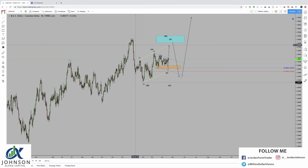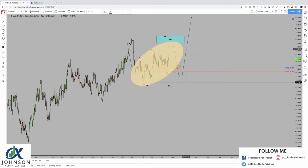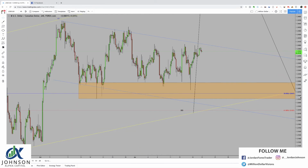So I guess the long-term view is we're going to go back down to finish the corrective structure that we started. This is the corrective structure right here that we started. I'm going to put a little ellipse on for you. All of this right here is all consolidation. This is all a corrective structure. Price is ultimately going to do this. Price is ultimately going to do that, you all. It's going to come back down. But to trade within this is the trick, is to know what is going on. So let's see what we have here.